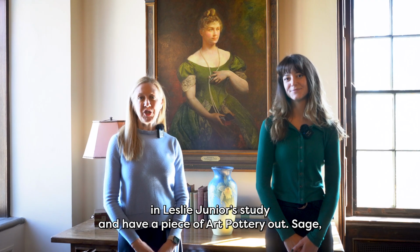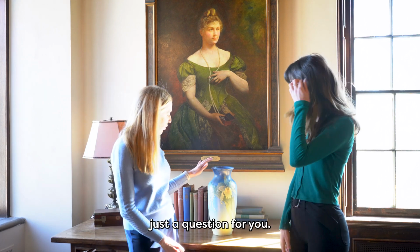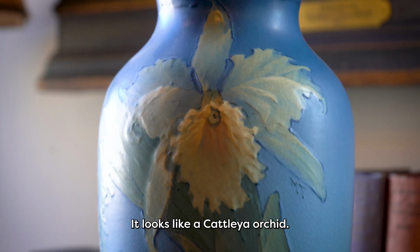Here we are in Leslie Jr.'s study and have a piece of art pottery out. Sage, just a question for you. Does this look like an orchid? It does, Sarah. It looks like a Cattleya orchid.